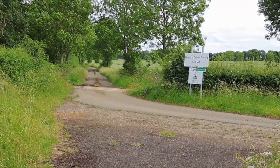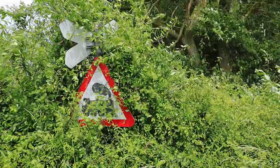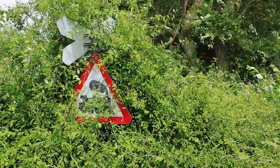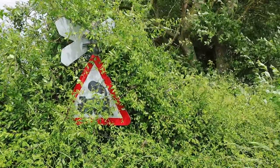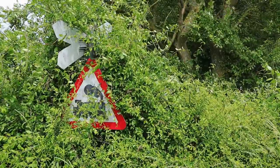There are no warning barriers though. So you have a sign warning you that there is a level crossing. One problem is that the sign is bent round, so you can actually see it's an unfenced level crossing. That is a bit concerning, isn't it? And two, it's completely overgrown. As I say, there's no warning signs here at all.